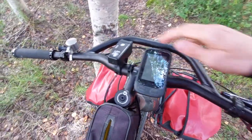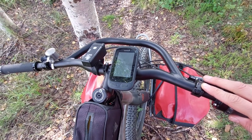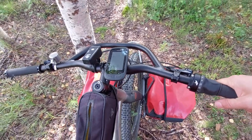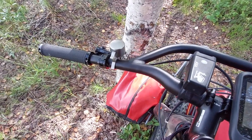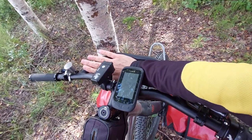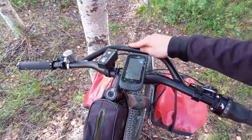As you see, I have on here a bell, a light, a GPS unit, and there's room for more. So that's very positive. I also like the fact that having this kind of setup, it does give you more leverage and control when you're going down on rougher sections. So for this kind of bike, I think it's a very good design. If it would be only the normal MTB handlebar, I wouldn't be so fond of it, but this gives a nice plus, I have to say.